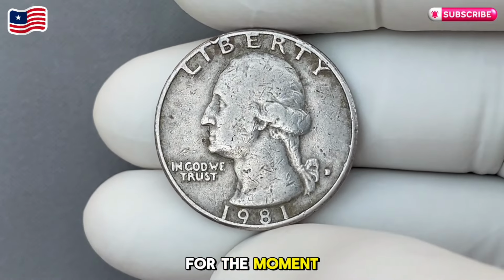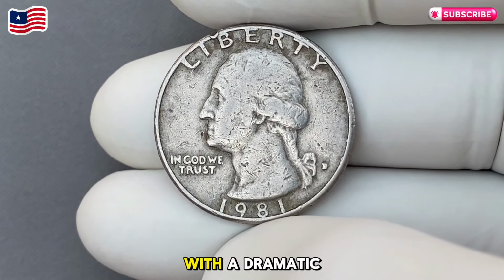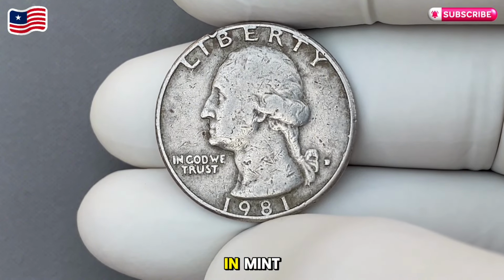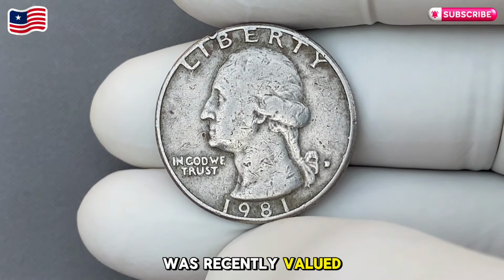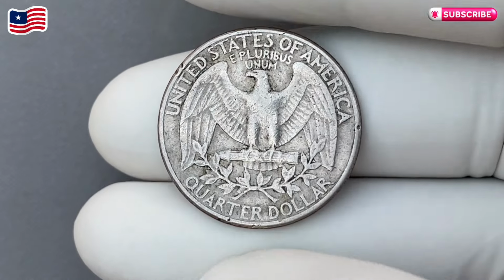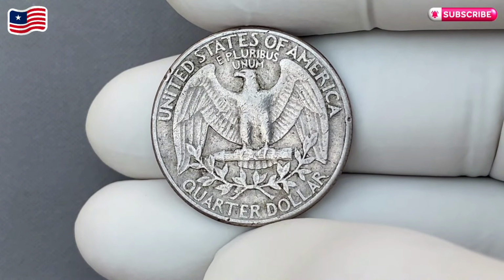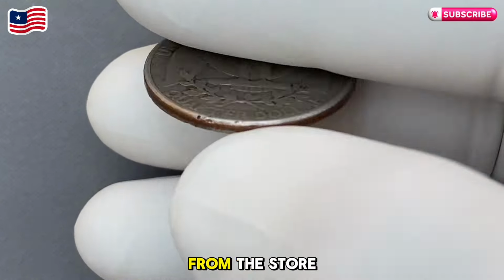And now, for the moment you've all been waiting for, one extremely rare 1981 quarter, with a dramatic minting error and certified in mint state condition, was recently valued at a staggering $57,000. Yes, that's right, $57,000.